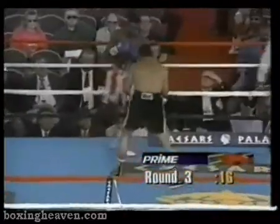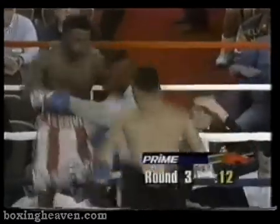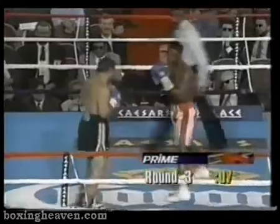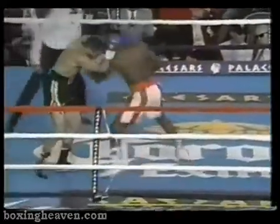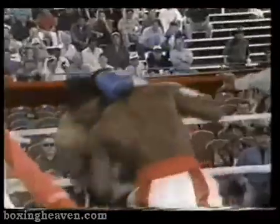But it is important, when the opponent is hurt, to put him away. Norris has had trouble not doing that in some fights here. This fight is simply right for the taking anytime he wants if he puts the pressure on. Final seconds of round 3.